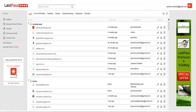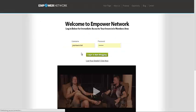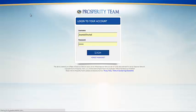So like if I go to, let's see here, say my Empower Network, LastPass will automatically put it in. If I go to my Prosperity team, LastPass will automatically put this in. So you don't have to save, it does unique passwords. It's free.